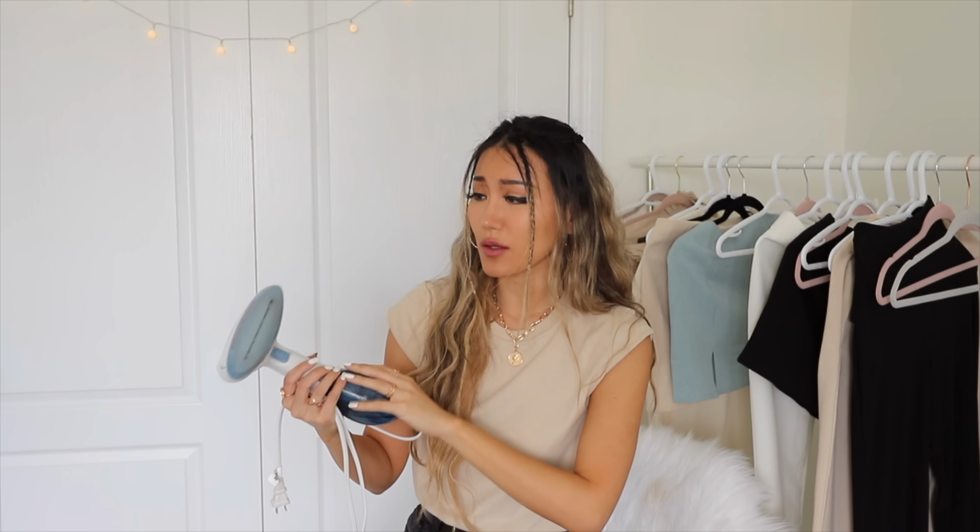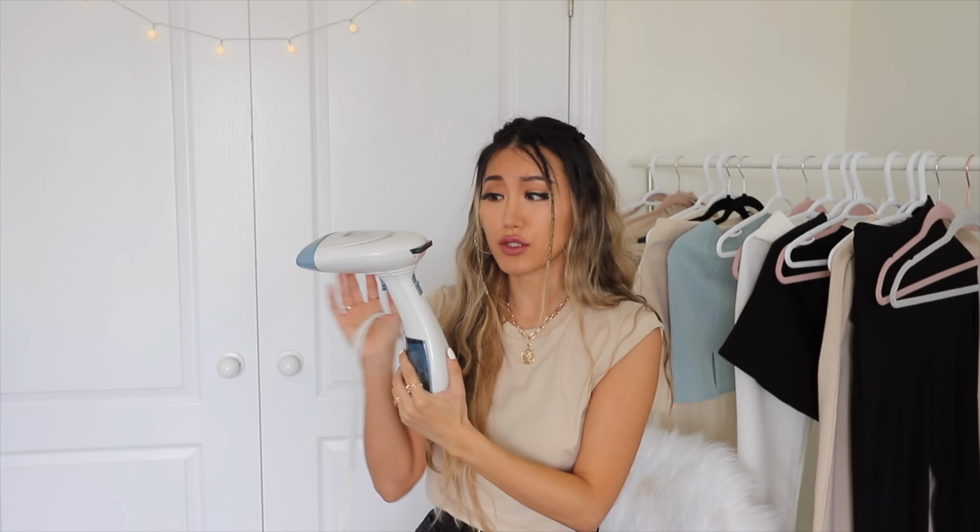Here is the next tip, you guys. This is a steamer. I've been using it for, I think, the past 4 or 5 years and it hasn't broken on me. So yeah, this is only like 20 bucks from my local Walmart. You don't need a very expensive steamer. All you need is an appliance that steams.